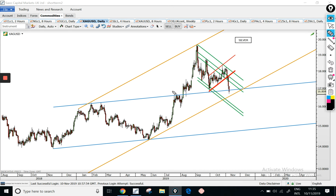If it doesn't, you see, the blue resistances were back tested later on, and this one is not very interested in that back test. I mean, it's still pushing lower, which is also very bearish. So if the golden bottom band gets completely ignored, then we may see the drop going further to the green bottom band.